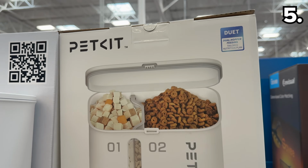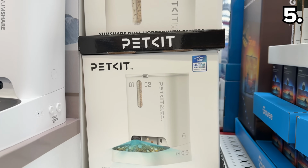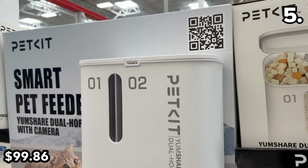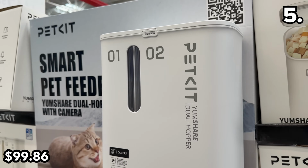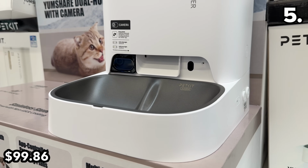I first thought this smart pet feeder with camera was a self-emptying robotic vacuum until I read the box. At 100 bucks, this is a 5-liter capacity feeder with a camera to give you that peace of mind if you're away for some extra hours at a family function or holiday event this season.